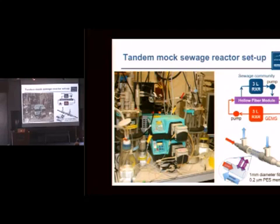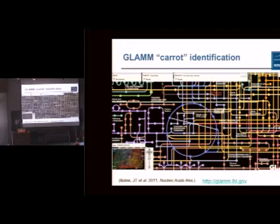So we have to come up with other little carrots that we can dangle to try to get the sewage community to take up our DNA. So one of the ways that we've pursued trying to identify these carrots is through a tool called GLAMM that was developed by John Bates and Adam Arkin's lab. And GLAMM kind of looks like Google Maps, except instead of trying to get from San Francisco to Berkeley, you basically try to get around cellular metabolism.